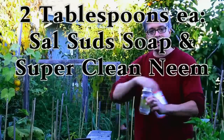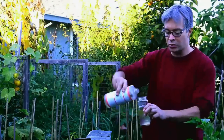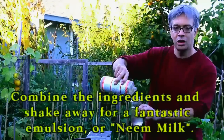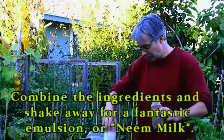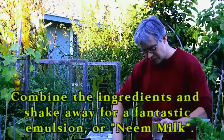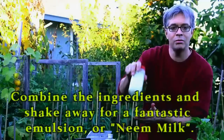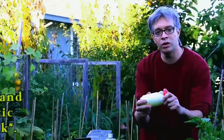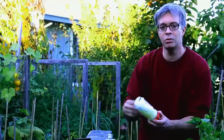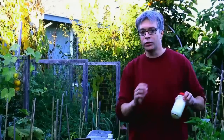Now, here's where the magic happens. You're going to take your jar and add in an equal quantity, in this case, 2 tablespoons, just for the video's sake I'm going to approximate it, of Dr. Bronner's Sal Suds soap. And we're going to start mixing it up a little bit. I can see already it's starting to form a cloud. Now, we're going to make a neem milkshake. Just shake it. See that? Within seconds, you have a wonderfully emulsified substance, which is going to be far more easily utilized and diffused across the plant tissue foliage, allowing for much better penetration and overall coverage.